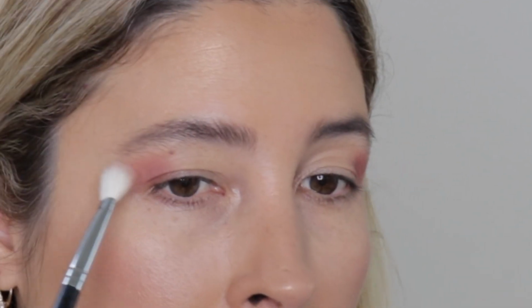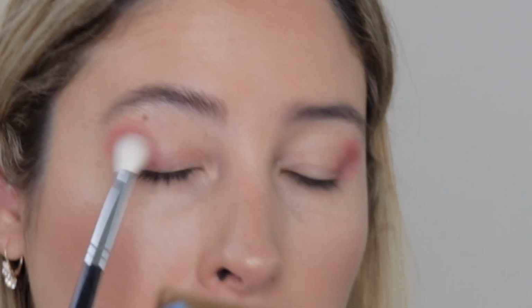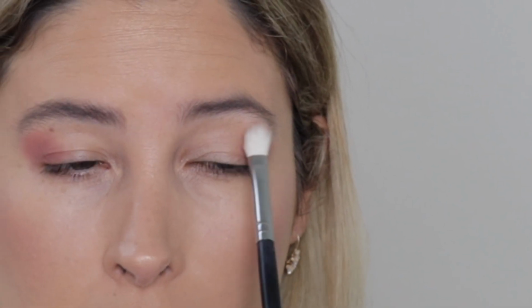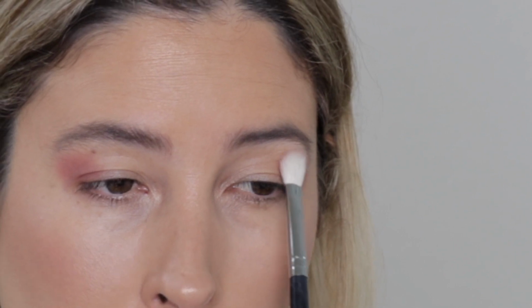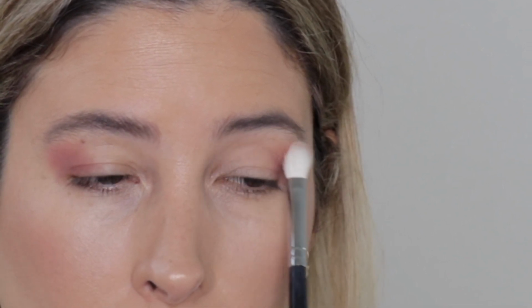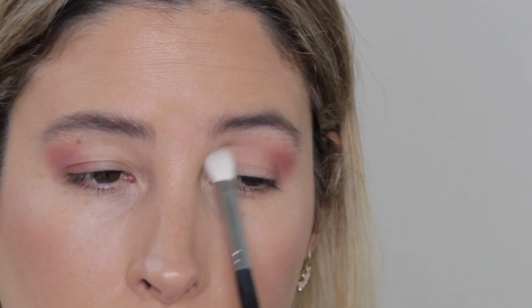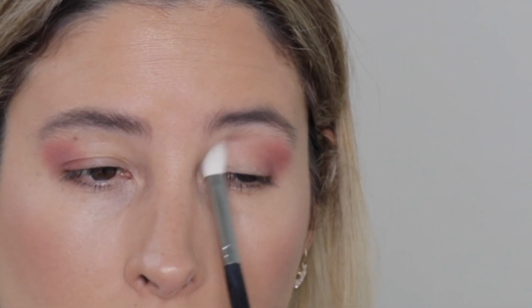From the day look, this, to me, has more of a red and pink or burgundy pigmentation. It is pretty. It is really pretty. I'm just gonna take the same brush and do this wiper motion from side to side.